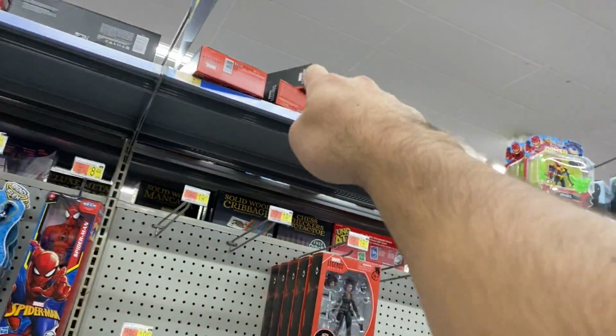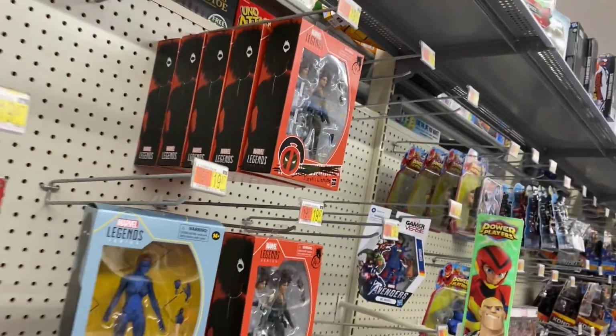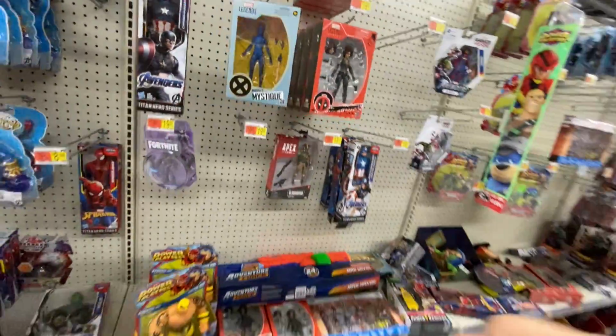Wow, look at all those Marvel Legends, guys. I'm telling you, these two are going to be Clarence. They're going to know their parents. They're living at home with Clarence. Real nice parents. Got a real nice marriage.